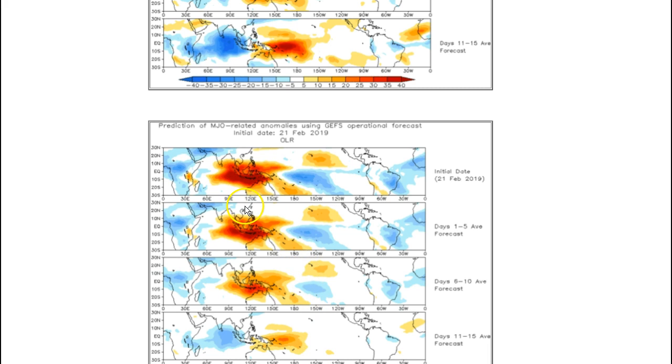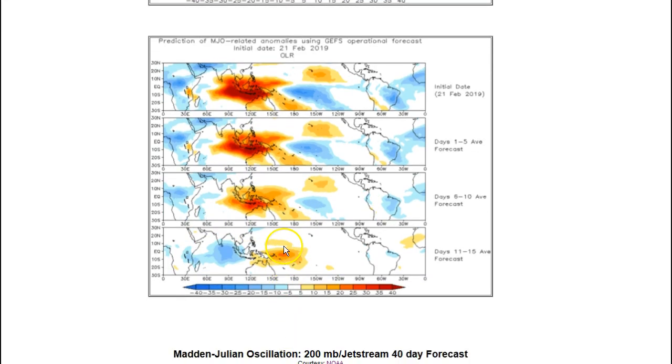But the inactive phase is not nearly as strong, and very weak moving into the Kelvin wave generation area 2 weeks out. But in either case, inactive phase, and what that means is a week and a half, 2 weeks from now, the jet stream is going to start weakening, everything's going to fall apart. And if one were to guess, we would say a definite start to the springtime pattern about that time.